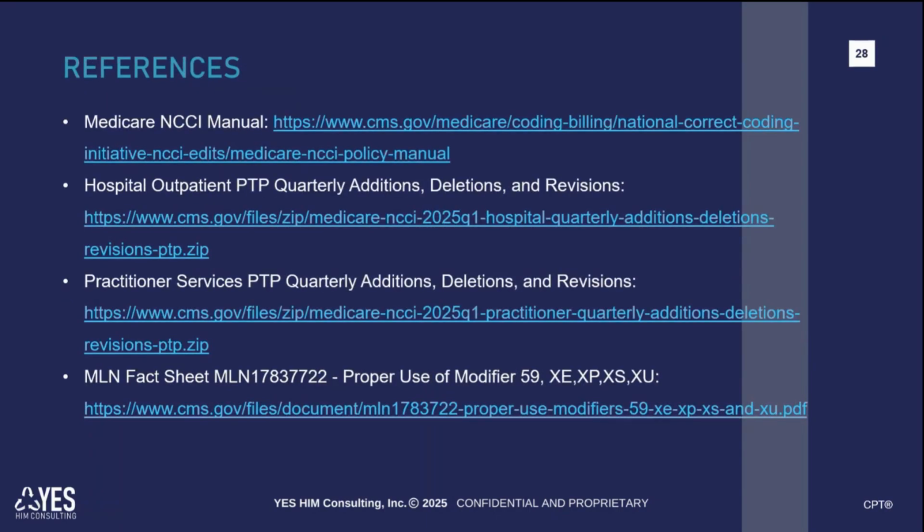Before we wrap up, I did want to just talk a little bit about the references. The Medicare NCCI manual is a great reference. Like I said, always check and make sure that this is something you really should be referencing at your facility. But it's on the CMS website. It's a download per body system. So you'll have a download for the 10,000 codes, you'll have a download for the 20,000 codes, but it's a great reference. I have it on my desktop at all times.